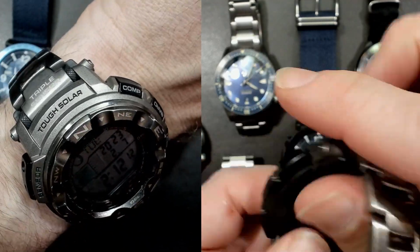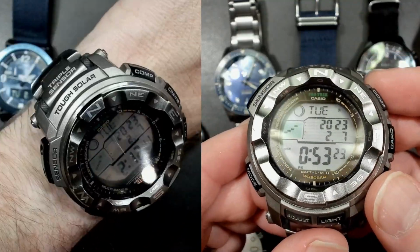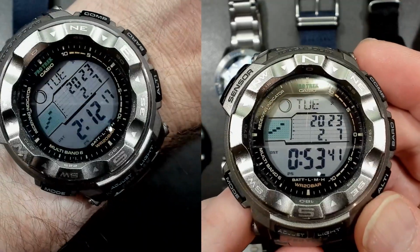So this was my first solar powered Protrek. This is the PRW 2500T. This particular watch I've had for many, many years now. This got a lot of hiking miles on it. It was my first solar powered one.